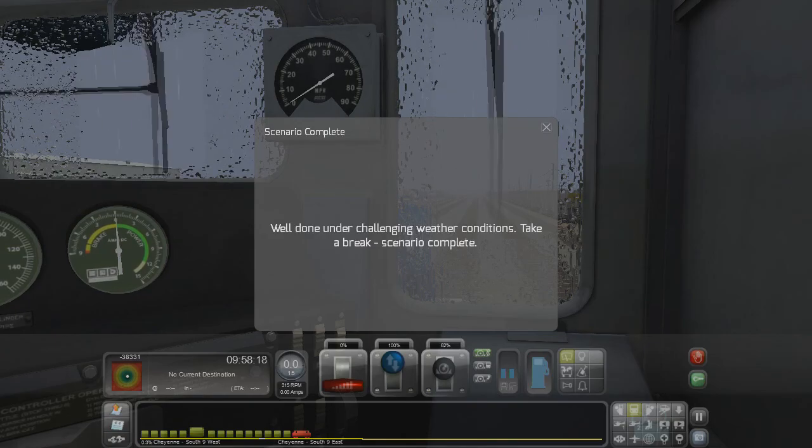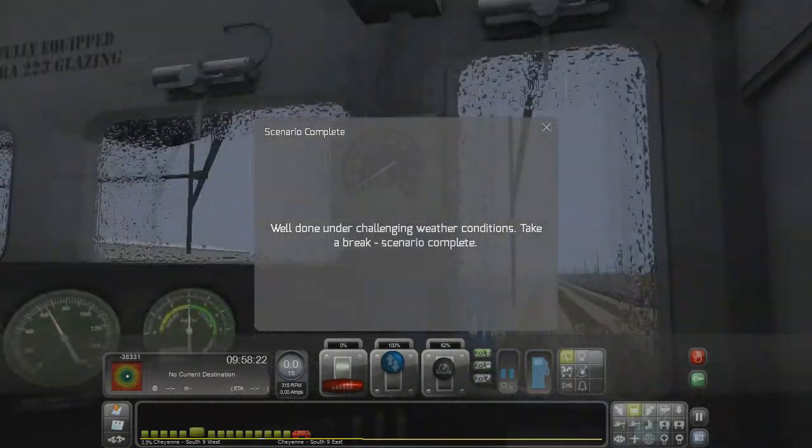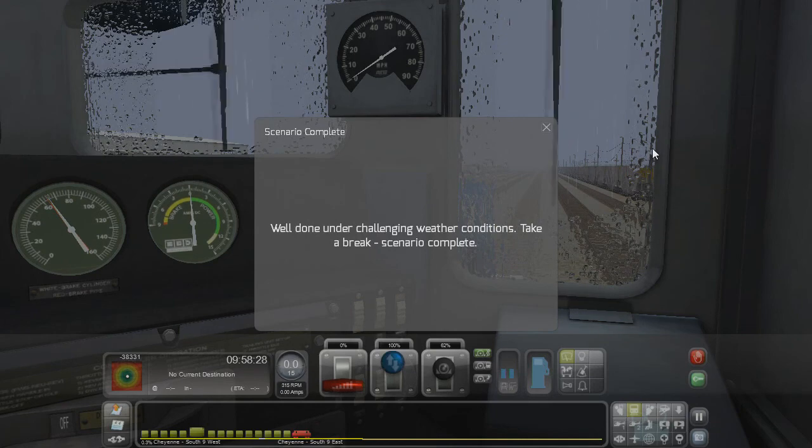Good to see the game is working a little bit better now after the update this week. Definitely going to try and pick up the paid version of the update, see what all changes for Train Sim 2016. But for now, we are done.